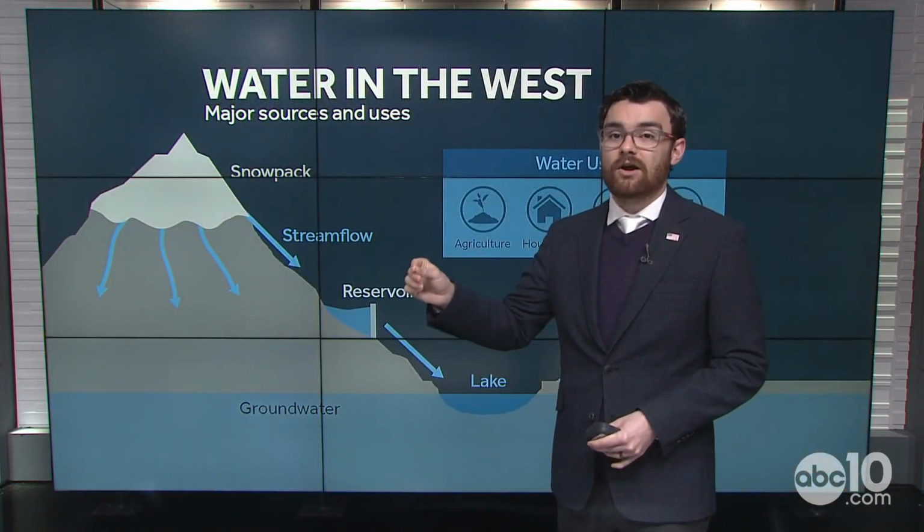So some help on the way in terms of rainfall. Looks like we could see, if we're lucky, about 2 to 3 inches of rainfall in the valley by the time we get to next week. And again, 4 inches or more of liquid water in the Sierra.